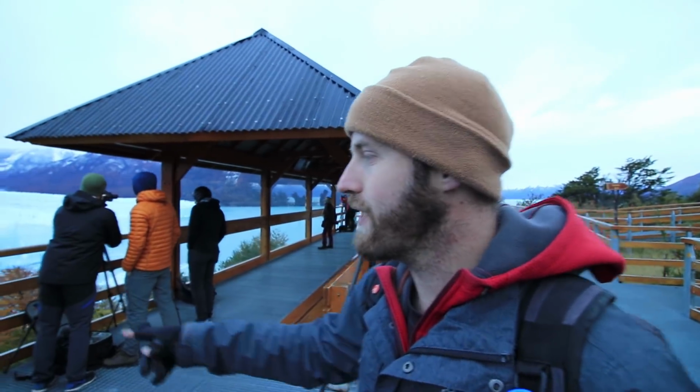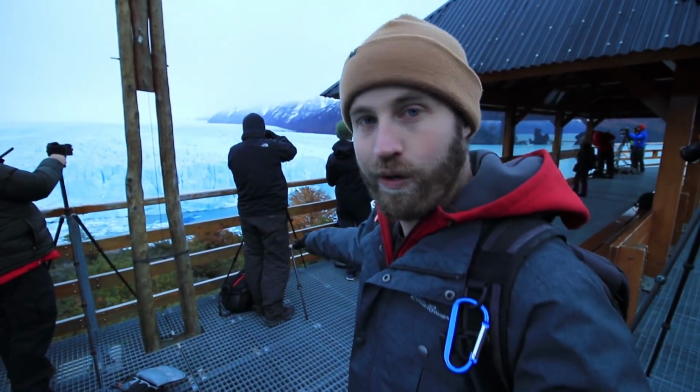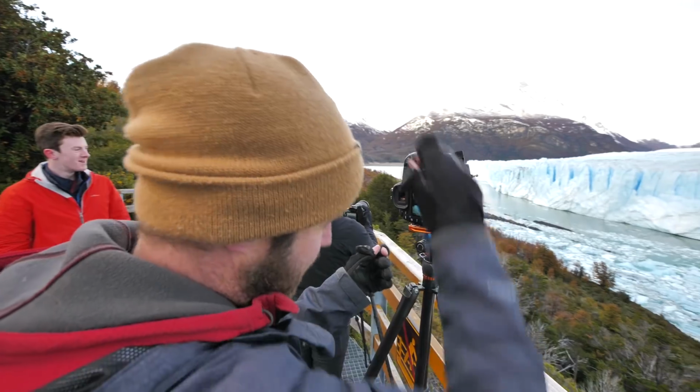And now I think I'm going to take some of the group down a little bit farther. Here you've got the fall colors in the foreground of your shot, but down there you can get the ice in the foreground of your shot. So heading down.